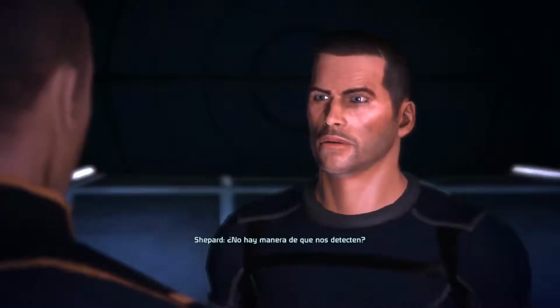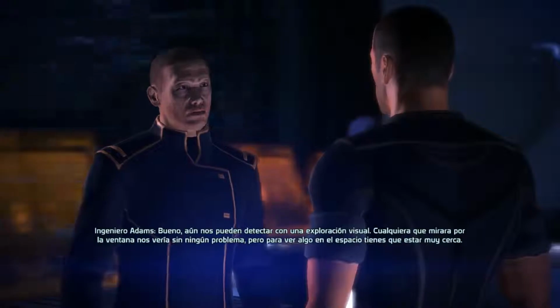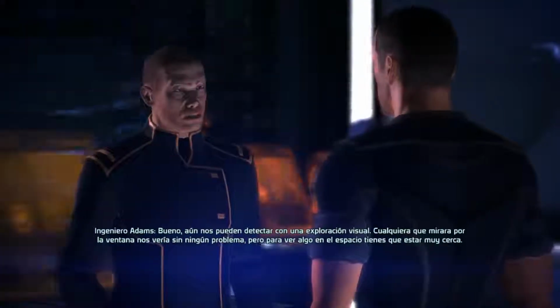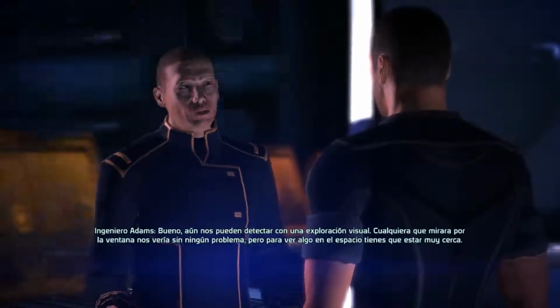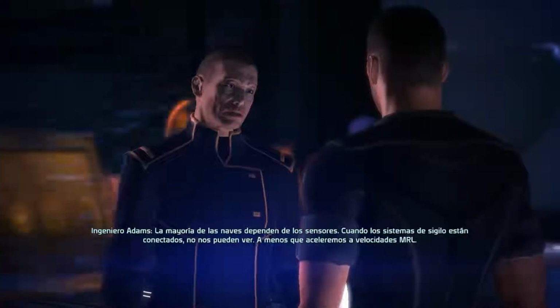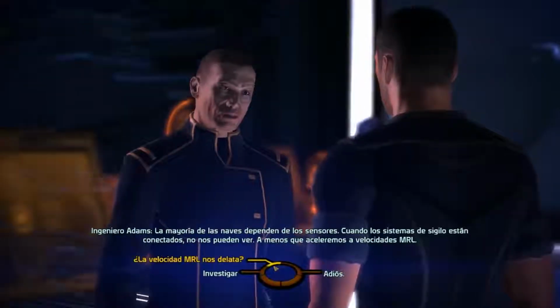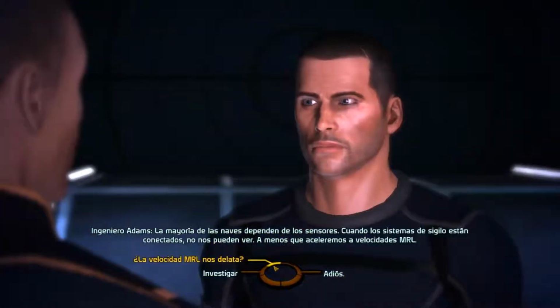There's no way for anyone to detect us? A visual scan can still pick us up. Anyone looking out a window can see us plain as day, but you have to be pretty close to get an actual visual out in space. Most vessels rely on scanners. As long as the stealth systems are engaged, they can't see us, not unless we accelerate to FTL speeds.